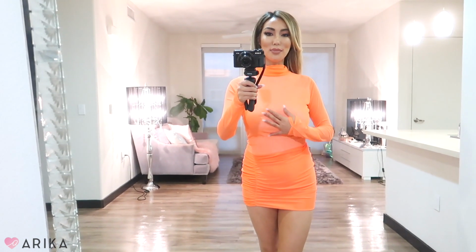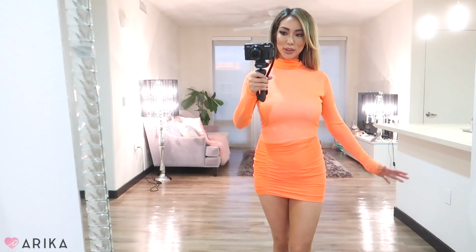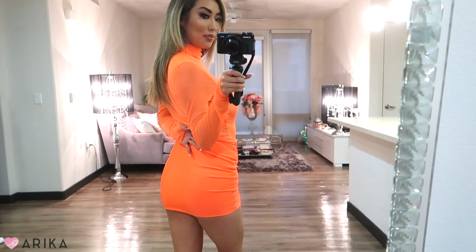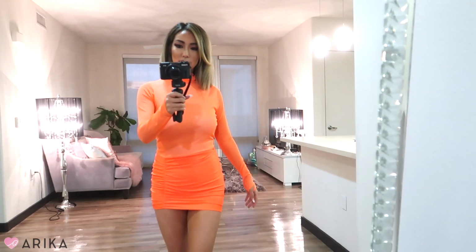The top is like this mesh material and the skirt is like this bottom, almost like a swimsuit material, but it's super comfortable and super cute. I love the fingers part of it. Like, it looks like a superhero glove moment. It is so cute. Love how that looks. It is mini, which is how I like it, and it is just so cute.